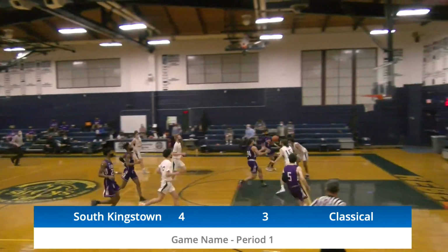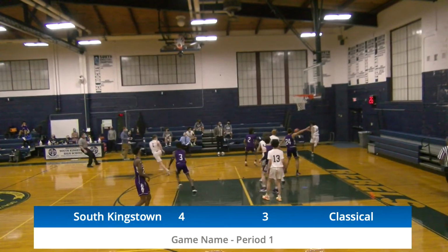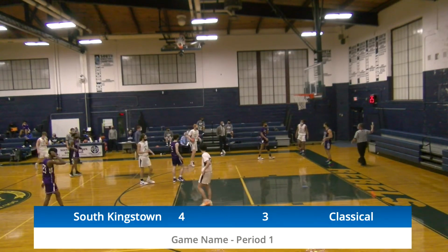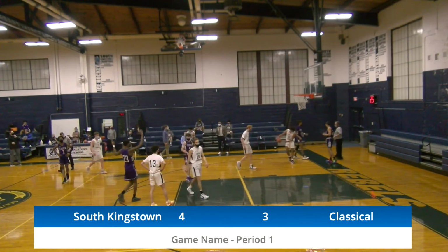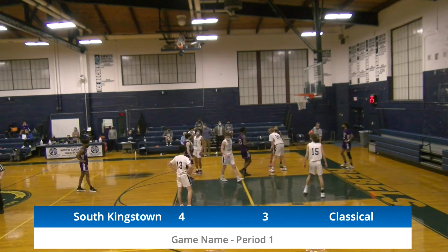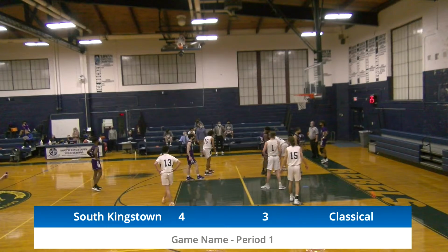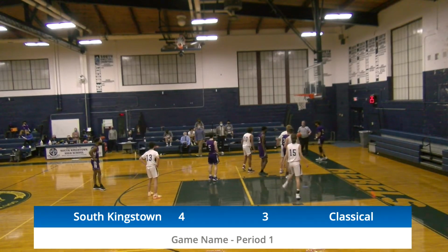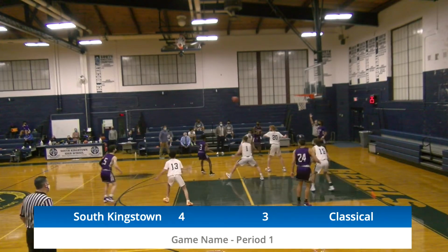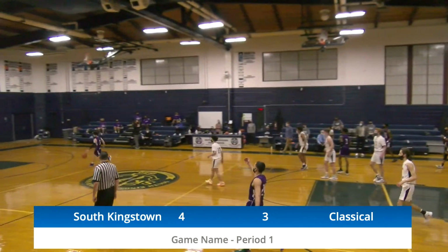Good defense there by Del Judas. Off of Hazard. Off of Shepard, my bad. And it's going to be Classical ball. Buchanan's going to inbound it for Classical. Let's see if they go with a contest here or if they just play it straight up. They play it straight up, giving it to Fitzpatrick.